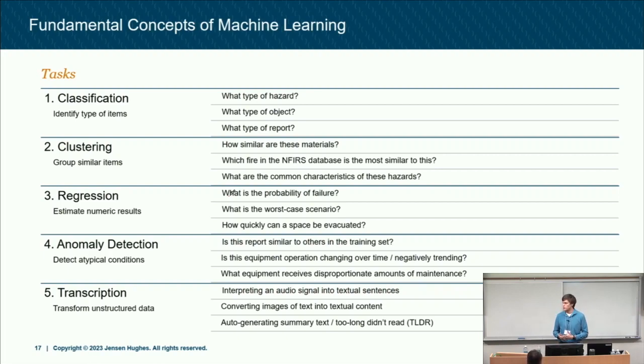Clustering is an approach where you're saying, I've got all of this data, what things are similar? What are the logical groups? This type of analysis is used a lot in LANDFIRE and updating of fuel maps, because you're looking at your reflectance values, your ground observations of measurements, and coming up with some idea of how you should update these different models based on that statistical analysis. We also have regression. We're actually trying to estimate some specific number.